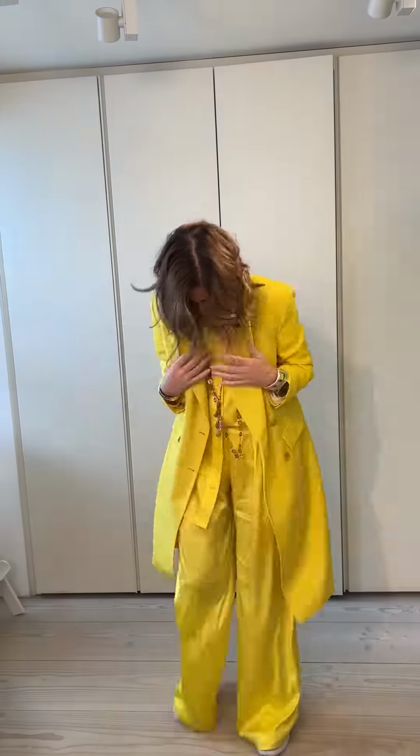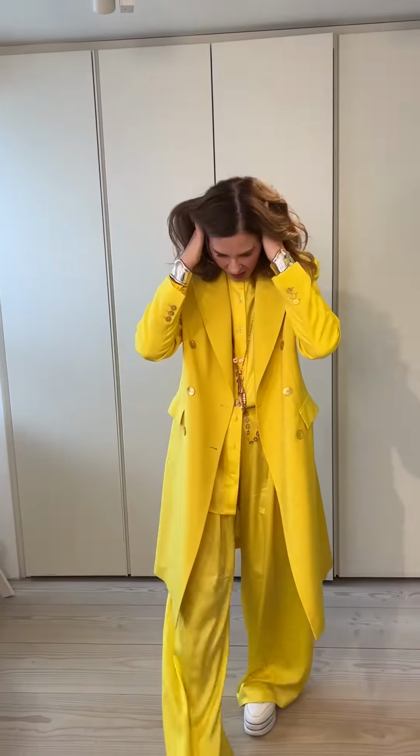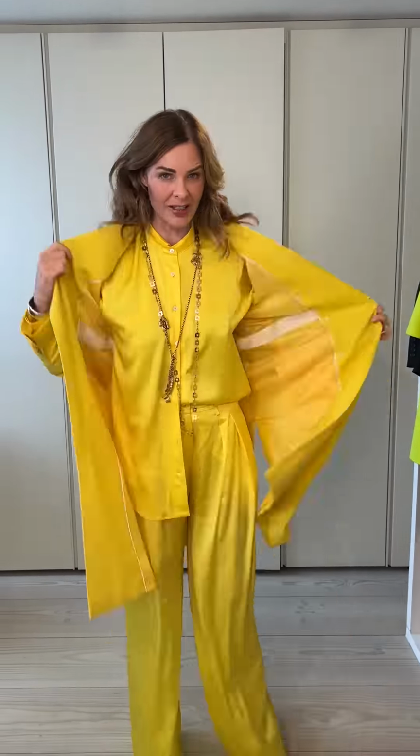Where's the outfit from, Trinny? So this coat, I am always looking for yellow, and I got it off the Outnet, and I like the Outnet because I think it's quite nice to build up quality pieces at 80% off, but you've got to work out if they'll suit you and if you'll wear them. So cost per wear is really good, and this is from Rochas. I wear it now with this, which is my new Serena Butte.